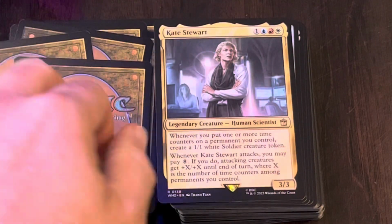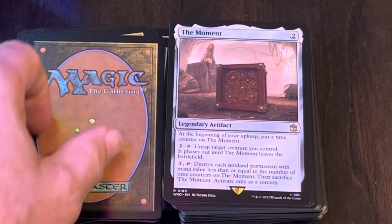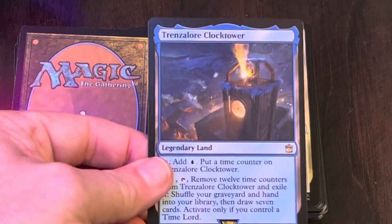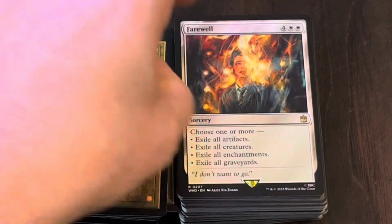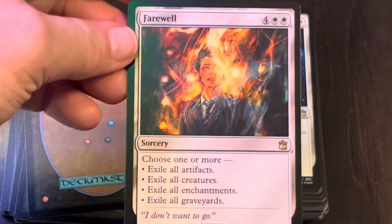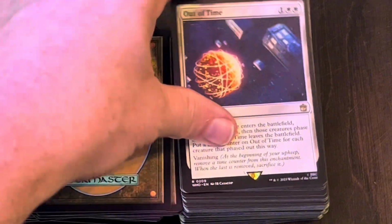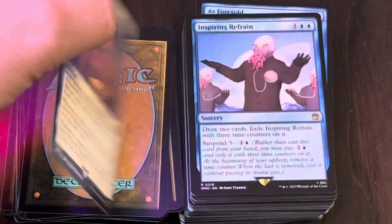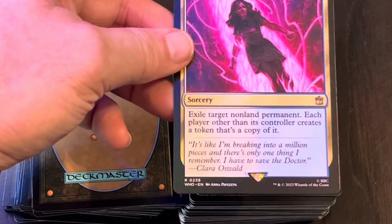Dinosaurs on a Spaceship. Remember that episode? Kate Stewart. Rotating Fireplace. And so you're not going to see any doubles here. This is Commander, so everything is one of a kind. That's a kind of cool card there. Another board wipe. Need to have one of those. I think if you're fans of the show too, you just like some of the art and how it's pulling back. Some of the stuff is kind of cool.